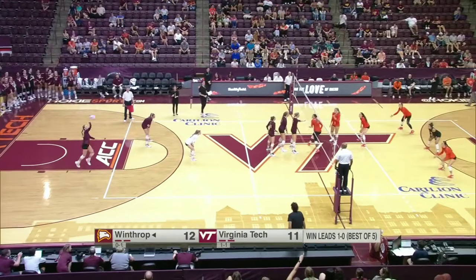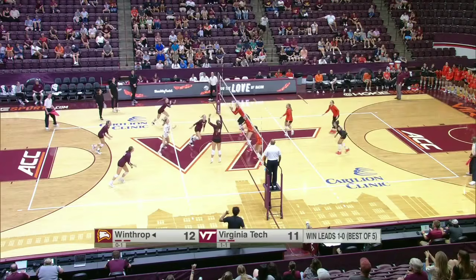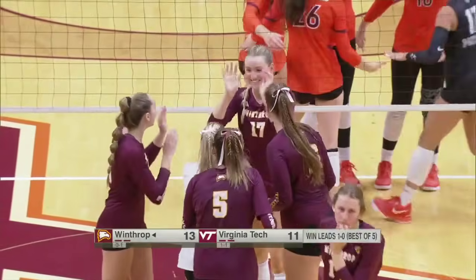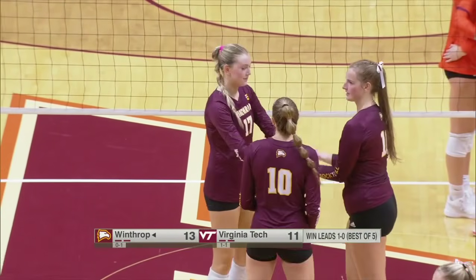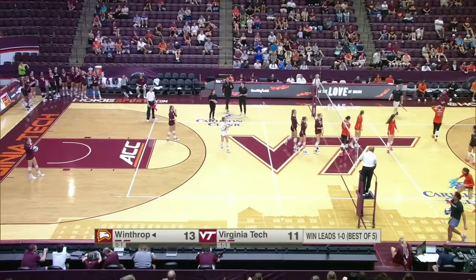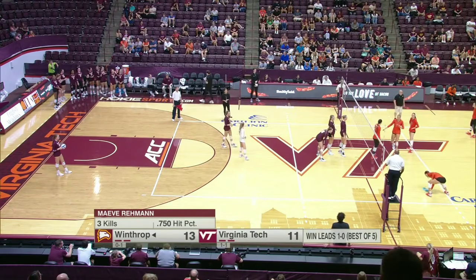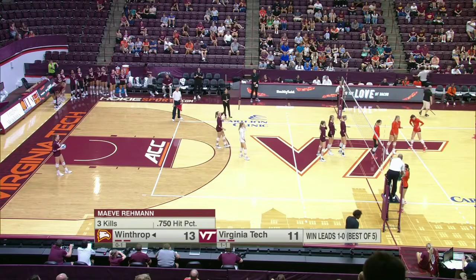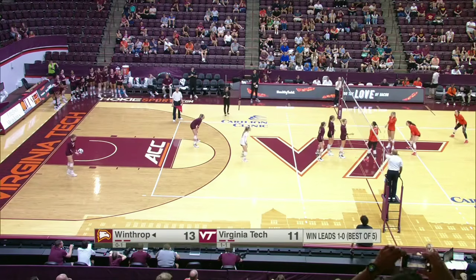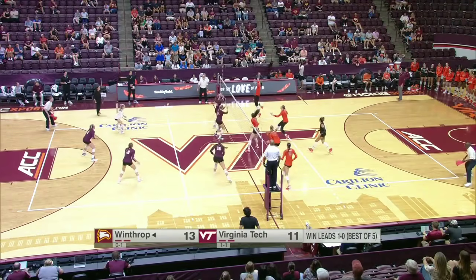And again, the card system works very similar to soccer. 2 yellows leads to a red card, which would be an ejection. And a red card, an automatic ejection. As the tip shot works for Maeve Raymond. Raymond with her 3rd kill in 4 tries as Winthrop's got a 2-point lead. Eagles, a balanced offensive attack thus far. Paige Bennett with 4 kills, Maeve Raymond with 3, McCollum with 3, Lexi Vick with 2 kills. Spread of wealth for this Eagle team.